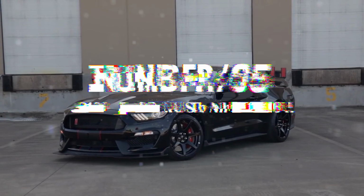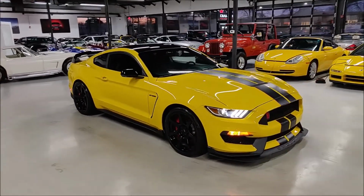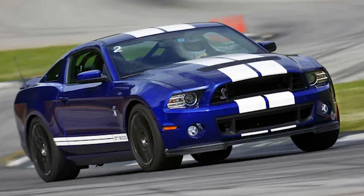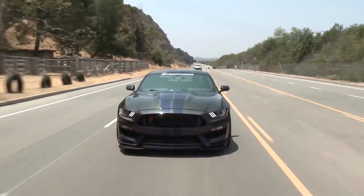Number 5. 2016 Ford Mustang GT350R. Ford unveiled the 2016 Mustang GT350R at the 2015 North American International Auto Show. Although it ranked a bit lower compared to the 2013 GT500, the car is more track-focused and hardcore.